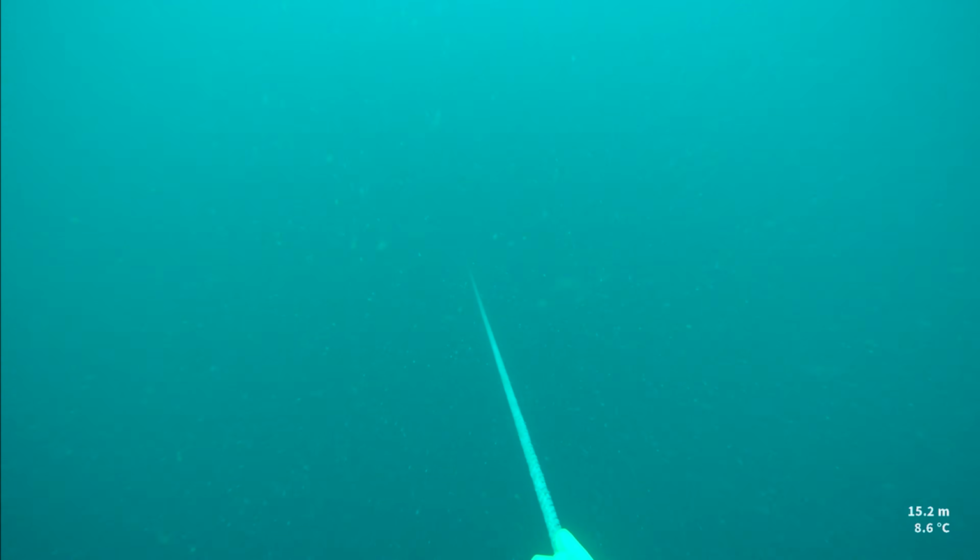So you can see we've come up a bit further there. I'm up to 15 meters. So cleared that 18 meter stop. We're now doing our 15 meter stop.